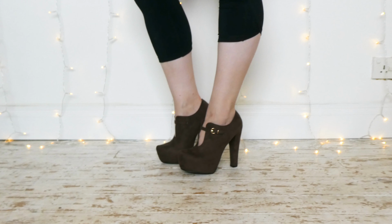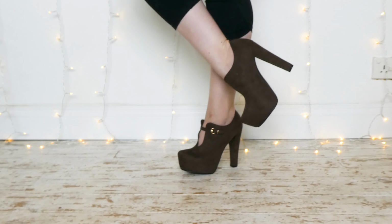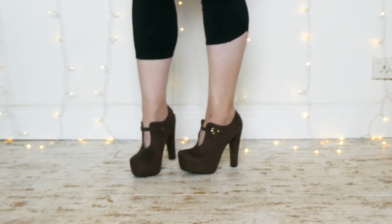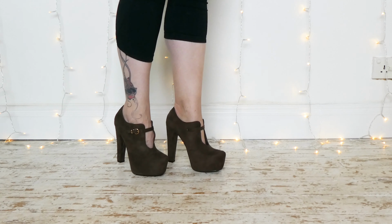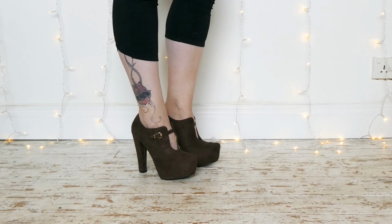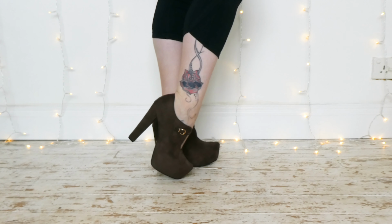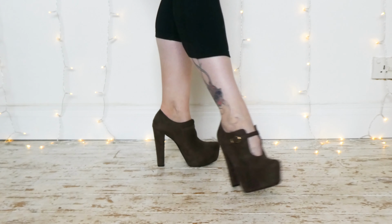It's almost like a little bit of a cute pixie vibe that's kind of got a little bit of sex appeal to it. I think that's really cool. And I think the suede actually goes really well with them as well. And to be honest, I actually thought that they would be really unstable, because of that weird heel at the back. It's quite low, but it actually fits almost perfectly, like, when you bend your heel, it fits really perfect there, which is really good.